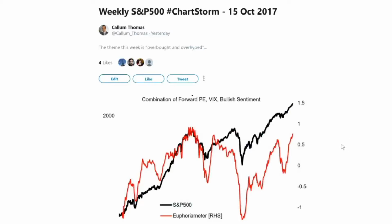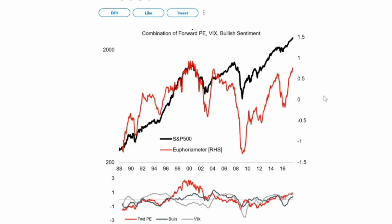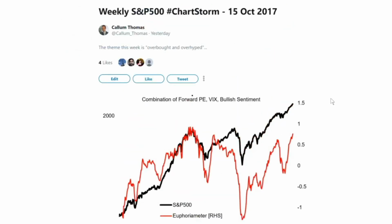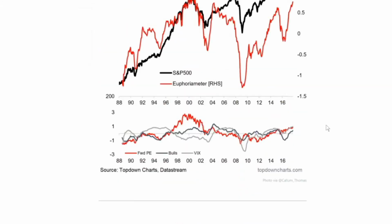Alright, just a quick run through of the weekly S&P 500 chart storm. This is what I do on Twitter every week. Just a collection of charts on the US market, and quite a mix this week, but I guess the theme, if any, is overbought and overhyped.